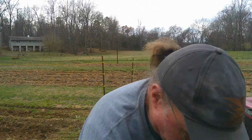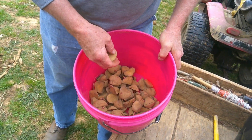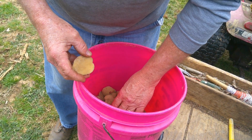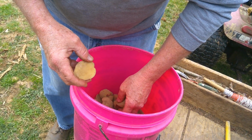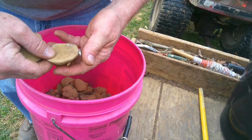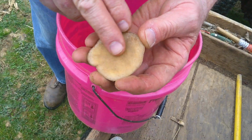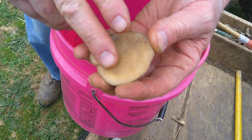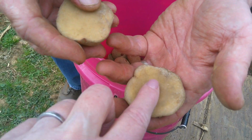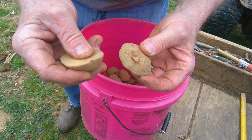Now remember, in our previous video, I said that after you cut the potatoes, you let them set for a few days. Well, these were cut when? Tuesday? Yes, Tuesday. And they're ready. See, they sort of scab over, don't they? See that white kind of stuff? It's smooth. It feels kind of like graphite or drywall dust or something on there. These are ready to go.